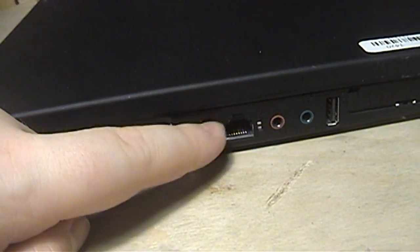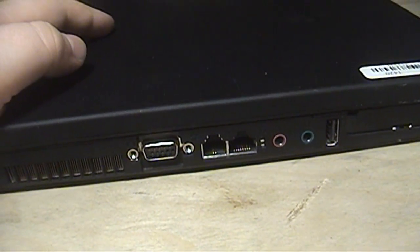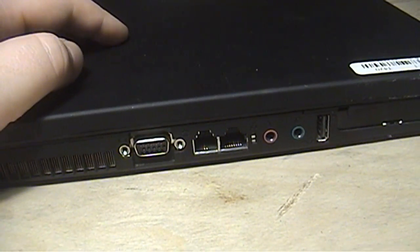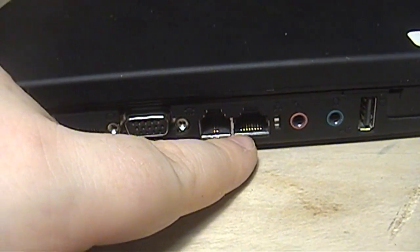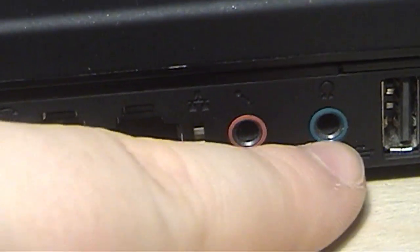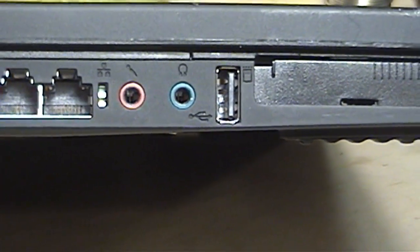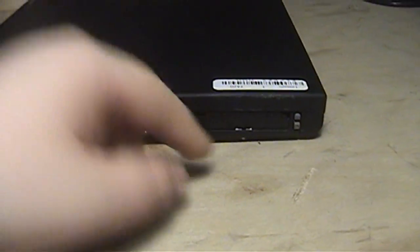You'd be surprised how many people still have a need for these things, especially in locations that don't have free wireless internet or high-speed internet or anything of that nature, and the only option is to connect via a phone line. And then on the opposite end of the spectrum is a Gigabit Ethernet card with access lights, microphone and headphone jacks, both of which are stereo. There's also a vertically oriented USB port and an express card PC card slot, if I'm not mistaken.